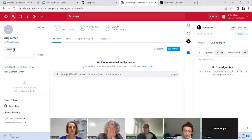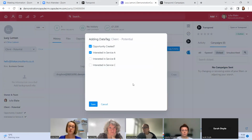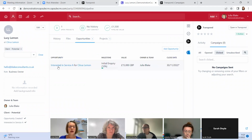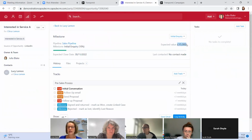So let's just project ourselves forward. Lucy is no longer a prospect. Let's say she is now talking to us about a piece of work. And a good tip here is to create a tick box just to remind yourself to create an opportunity. And then we can identify what service Lucy is interested in. Lucy's interested in service A. So we create an opportunity, and we can already see the pipeline value is there. Create an opportunity. We've got interested in service A for Citrus Lemon, and we can see it's expected value of 15,000.